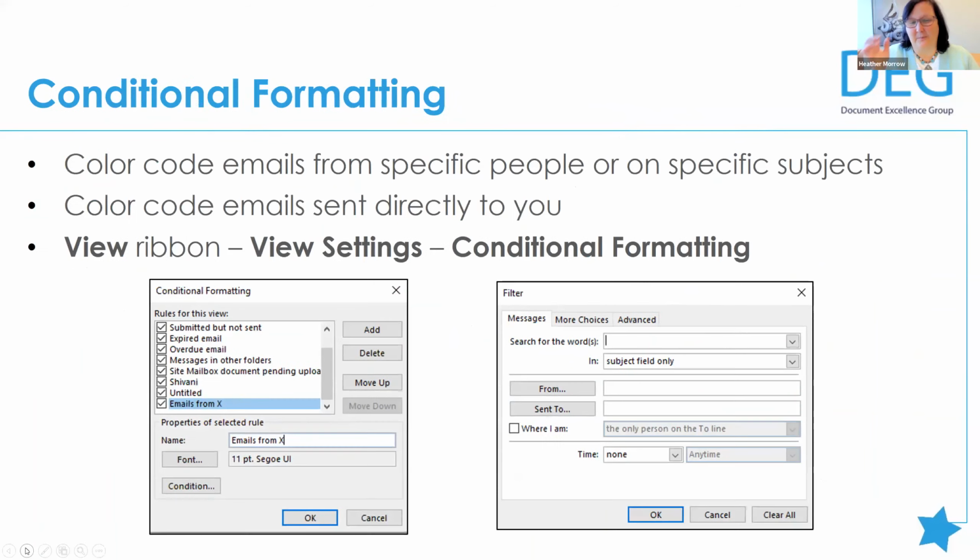So, conditional formatting. I mentioned this a little bit earlier. I color code my emails. If an email is addressed specifically to me, and you can see on this screenshot, this is the condition you can set. I just click Add, say emails to me, set the font color to bright pink. Then I go into this condition and check where I am the only person on the To line. And it makes a huge difference.